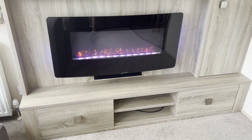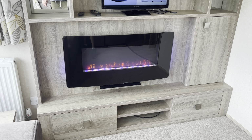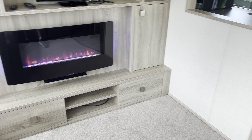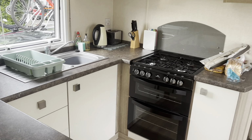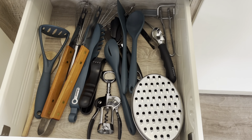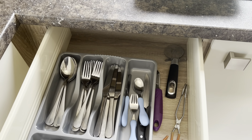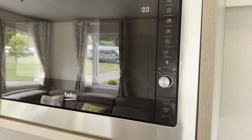We've got a flame effect fire, which we're going to have later, which is going to be really nice. Looking forward to sitting down with a glass of wine and sitting in front of that. So they said you've got a fully stocked kitchen, and yeah, they mean it when they say a fully stocked kitchen. I mean, you've got kettle, toaster, knives, all that kind of stuff. But what I was quite surprised with, you've even got things like a cheese grater and an ice cream scoop and everything. So even a garlic press. So when they say fully stocked kitchen, they really mean it. And you've got all the cutlery, knives and forks, a pizza wheel, a microwave as well.